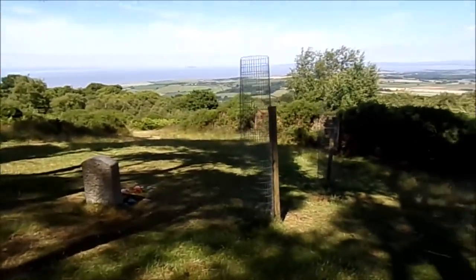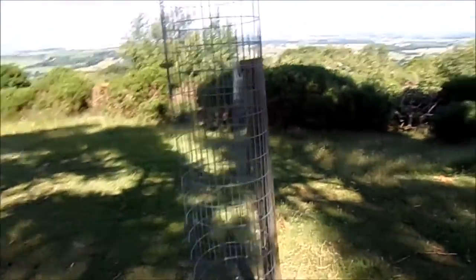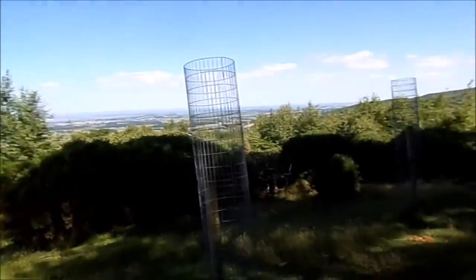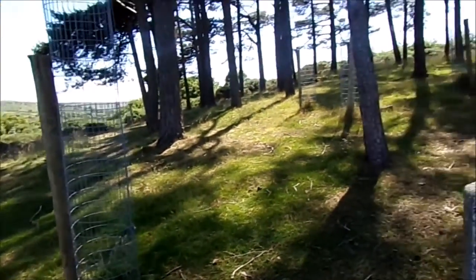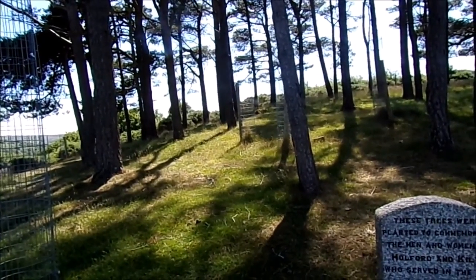Now, some trees were replanted because the cows came up and ate the young shoots. It looks like that one's gone. Looks like these have gone as well, by the look of it. Yeah, well, the ones with fences, because the cows were up here and they ate them. And the deer probably did as well.